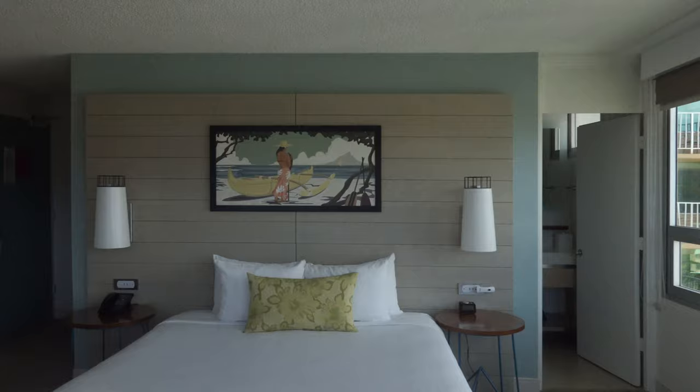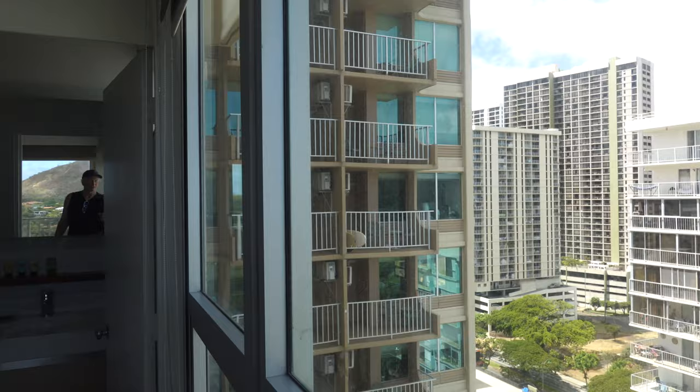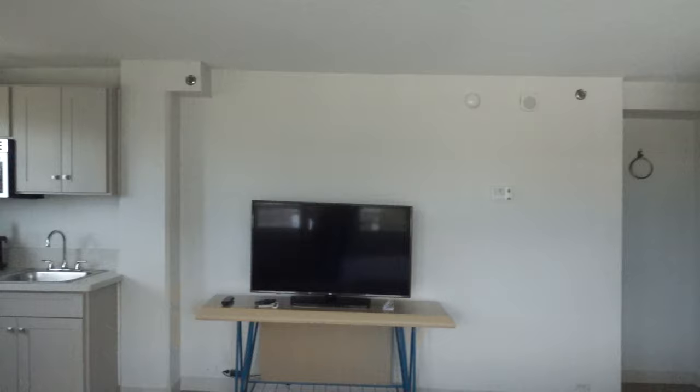Got good views of other people's rooms over there. That's always nice. Aircon. Don't really need aircon in Hawaii this time of year.